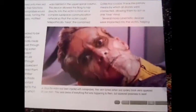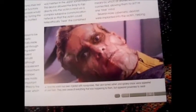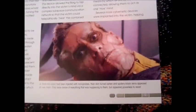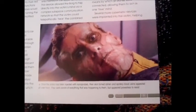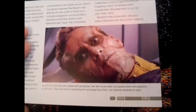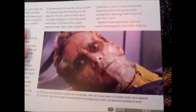Once that victim has been injected, skin turns an ashen white kind of color, and spidery black veins appear all over them. So that means they're aware of what's happening around them, but appear powerless to resist.